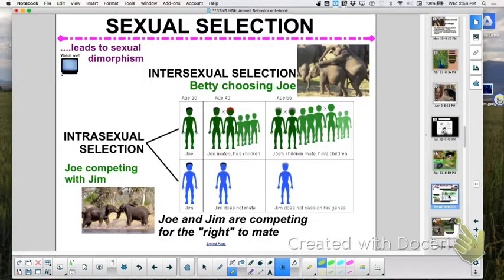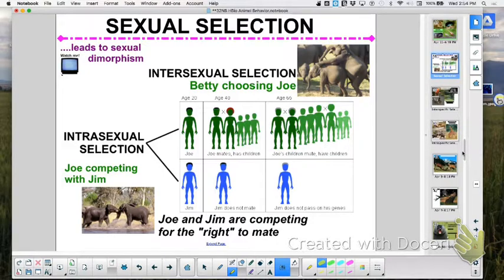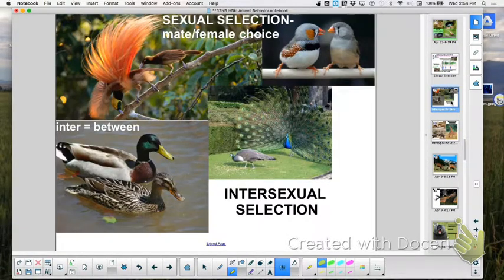Then we compared intrasexual selection with intersexual. So intra is within. So this is males fighting with other males, within the same sex, trying to get that female's attention. Intersexual selection is if there's choice involved. If Betty is choosing Joe, that would be intersexual selection.